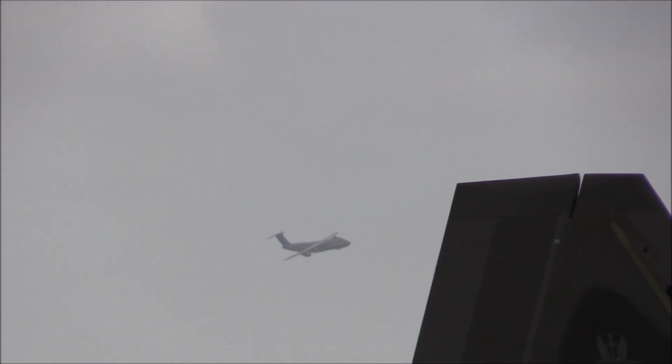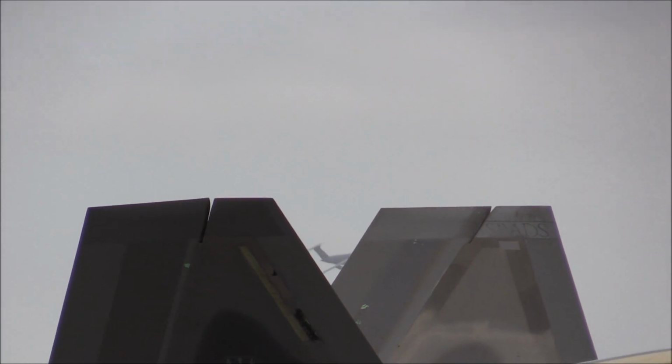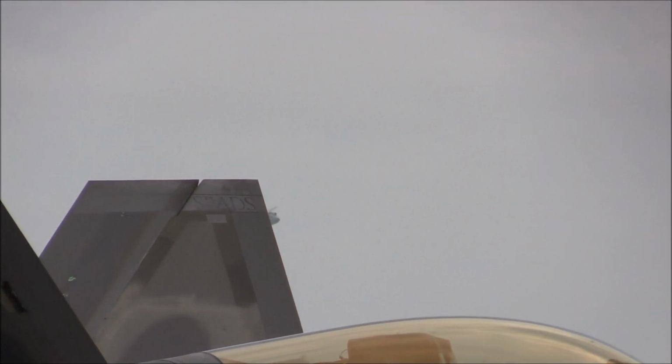Focus and commitment to reliability guarantees that Dover's 9th and 709th Airlift Squadrons will continue to project the power of the Air Force's Air Mobility Command for decades to come.